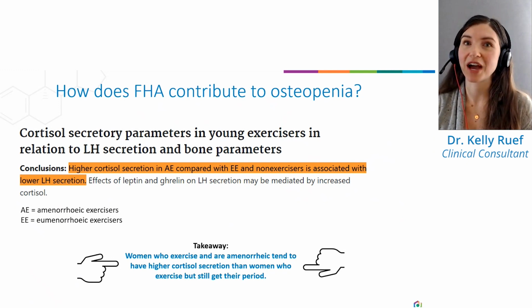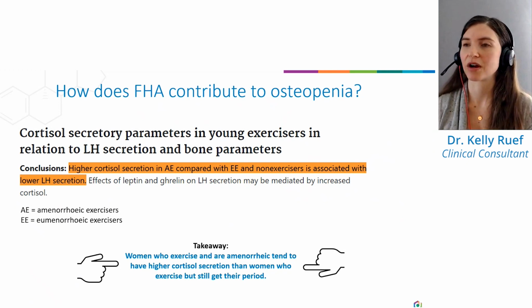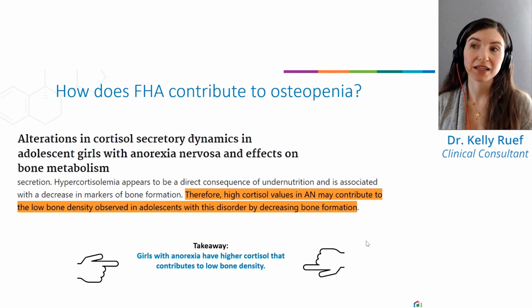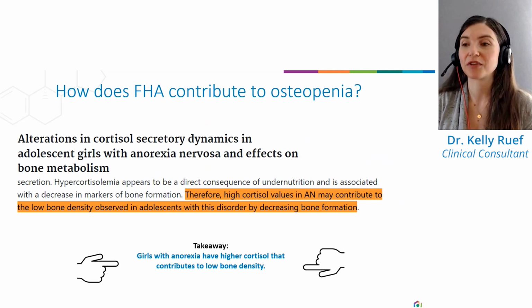So if we run around with high cortisol because we're stressed out, or because we're exercising and we're amenorrheic, or because, as you'll see in this next example, anorexic. Women with anorexia tend to have higher free cortisol levels in circulation. So if we've got this high cortisol long term, it tends to lead to low bone mineral density.